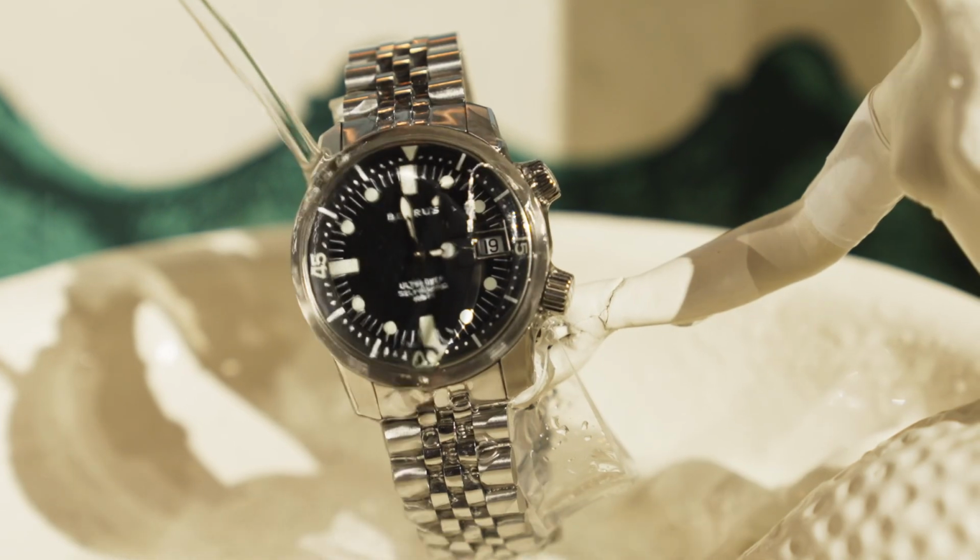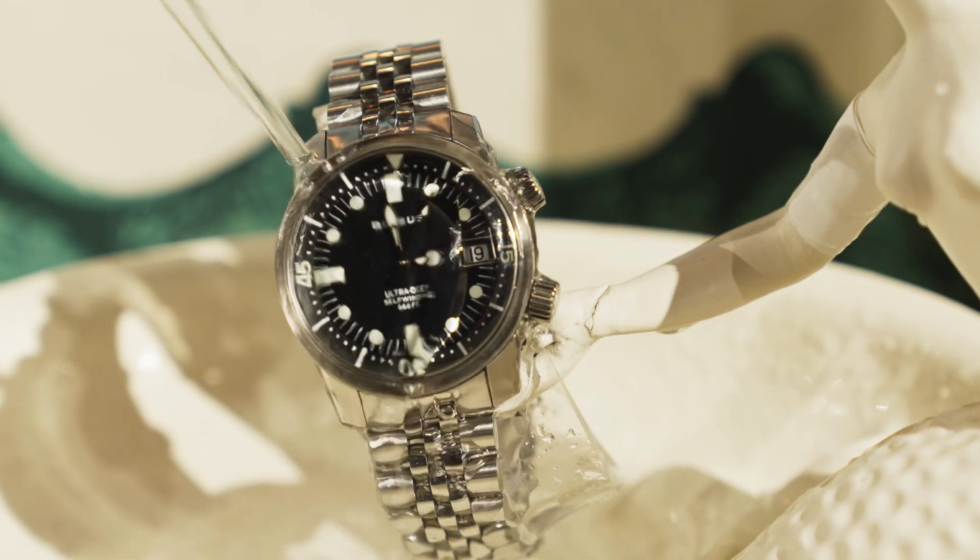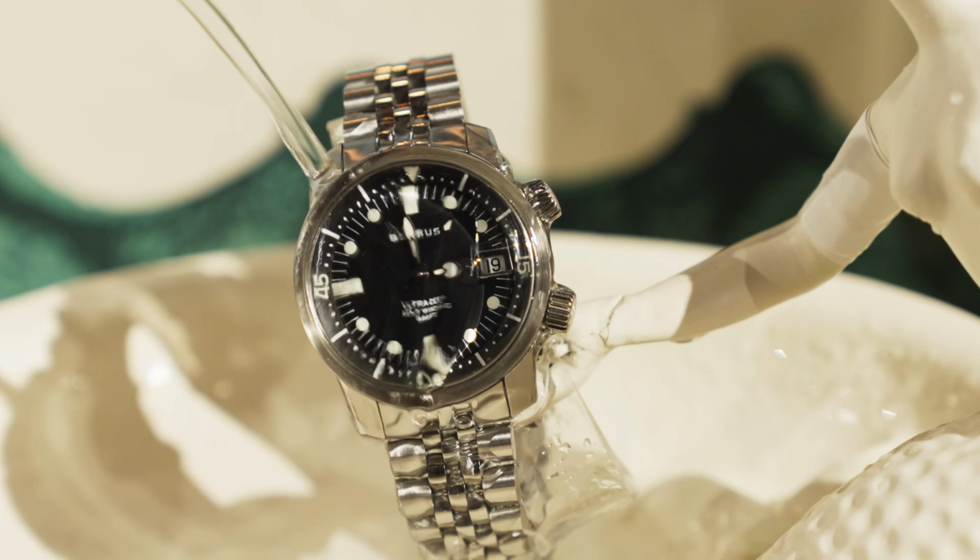It's a diver, it's a black dial. I believe it's about 36 millimeters. It's just a very clean dial, very clean design, rotating inner bezel, simple, elegant, cool diver. And we're talking about $1,000 or so, I think $1,100 or something like that. And for that, I think it's just a lot of watch for the money.